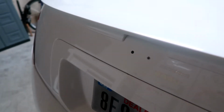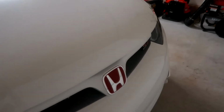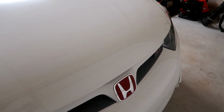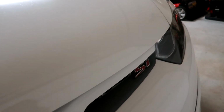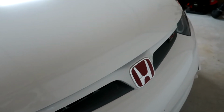So yeah, 2 holes, no Honda badge. I know some people like to do a delete, but I personally do not like the 2 holes. And if I want to match the front, which has the red Honda badge. If you guys didn't know, the Civic Type R has a red Honda badge. The stock Honda emblem is just a regular H in silver, in chrome. So the previous owner put it to a red emblem, both the Si and the Honda badge in red, which I really like. I might go on a white and red theme on this car.